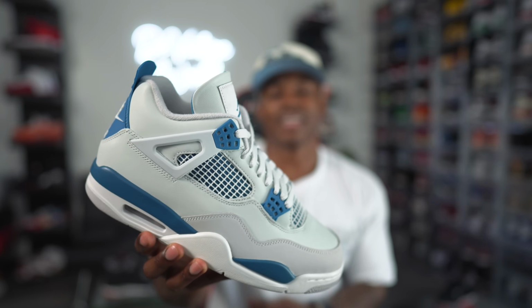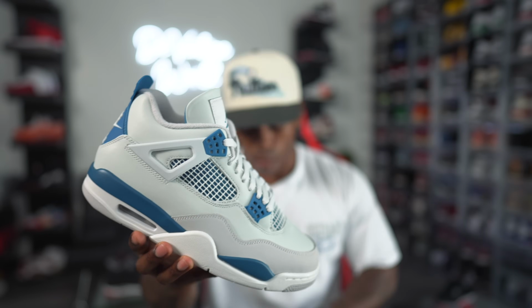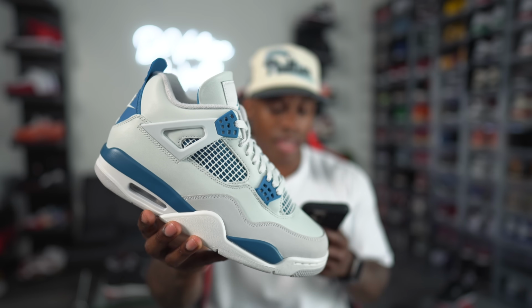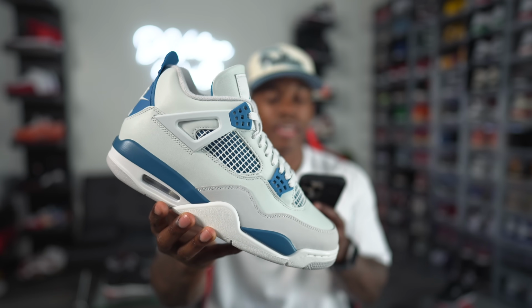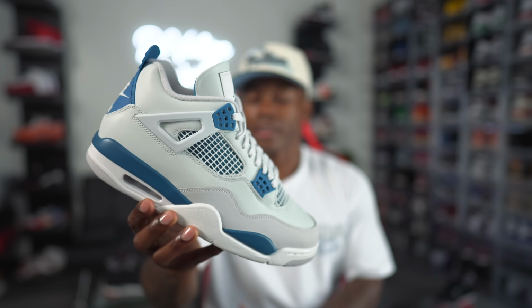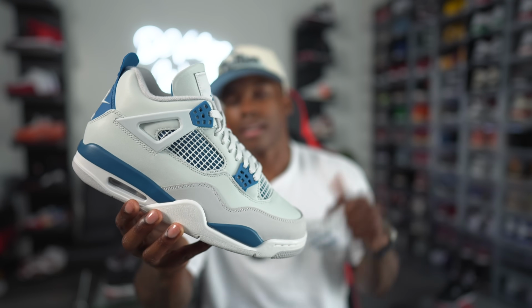The Air Jordan 4s, like I said, man, exclusive access this upcoming Thursday. Let me make sure I got the time right. Yeah, so Thursday, April 25th, and I believe it's at 12 p.m. Eastern Standard Time. And if I got the time wrong, put it down below in the comment section pin.